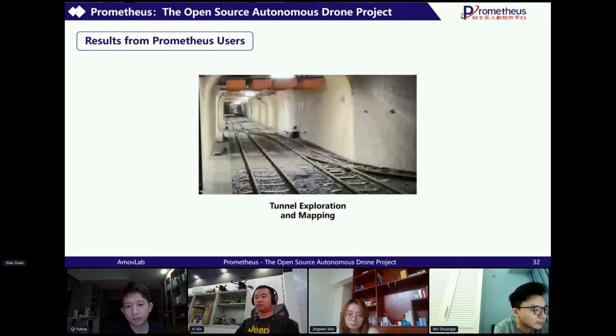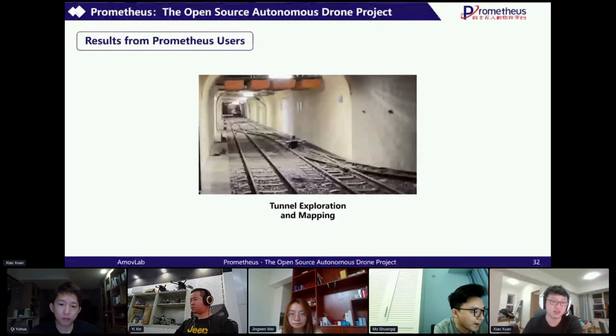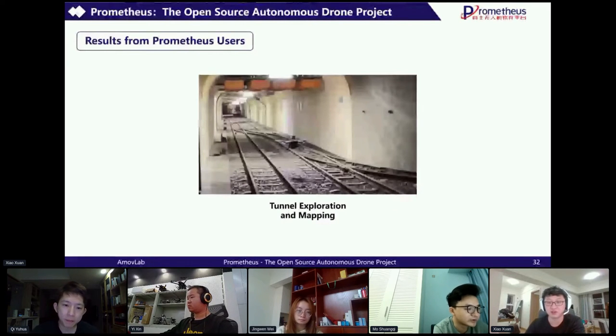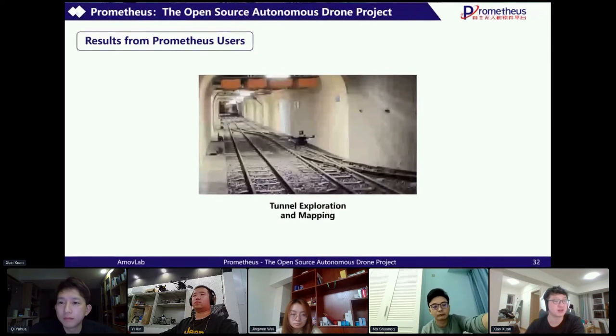Let's look at the next. So this company used Prometheus 600 for internal exploration and mapping. They installed a 3D LiDAR on the drone, which may be too heavy for the drone, but actually they did great work, and it's just amazing because this drone is just like the drone in the Prometheus movie. So actually I tried to make them move, so it's like a cave. It's not very stable, but it actually can fly. That's great work.